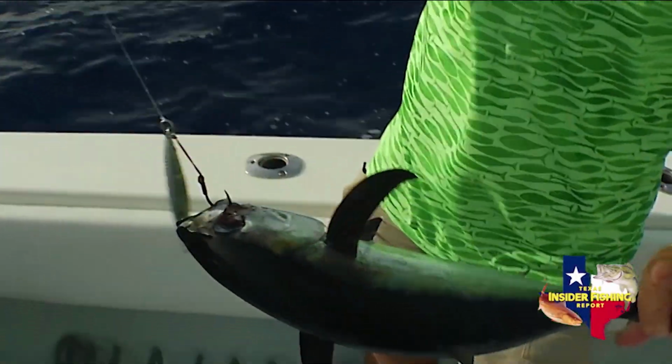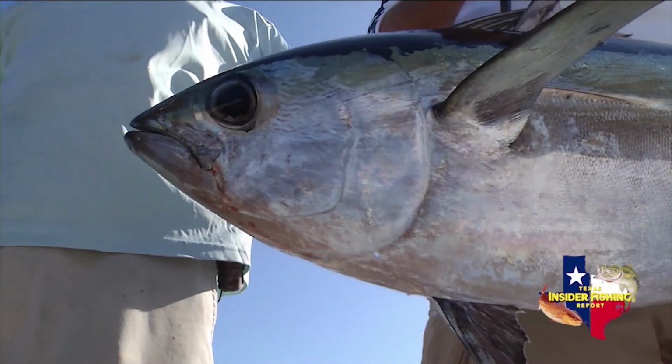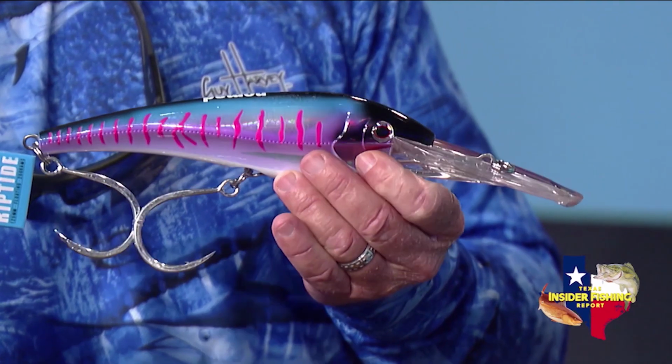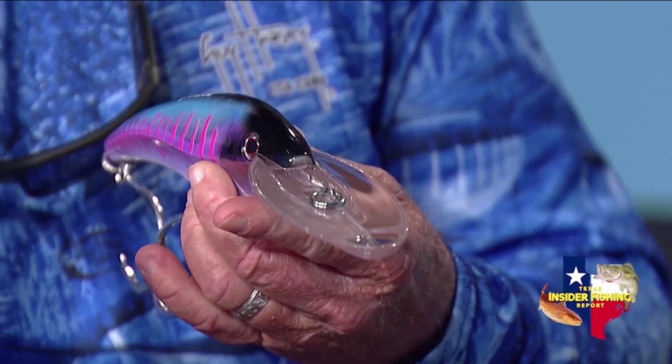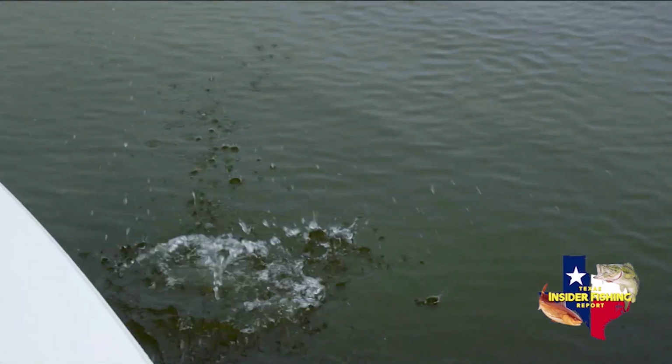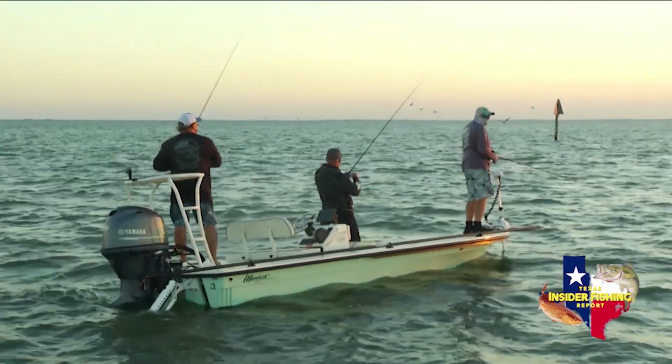It finally quit raining in the big state of Texas, and it looks like we're going to have nice weather for the coming weekend. So you guys that love to run to the rigs, gas up the boat. Or if you feel like keeping it cool, maybe you should wade for your favorite inshore fish. It's time to go fishing here on the Texas Insider Fishing Report.